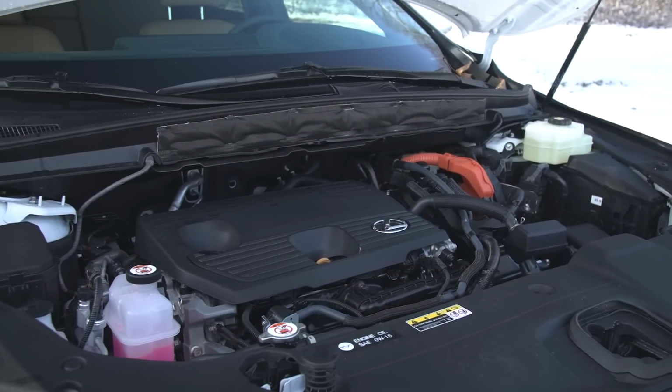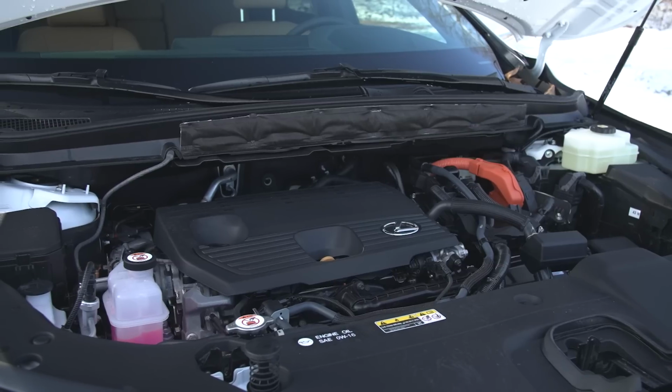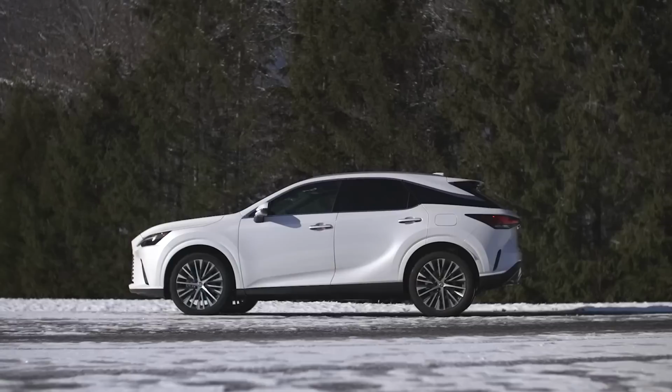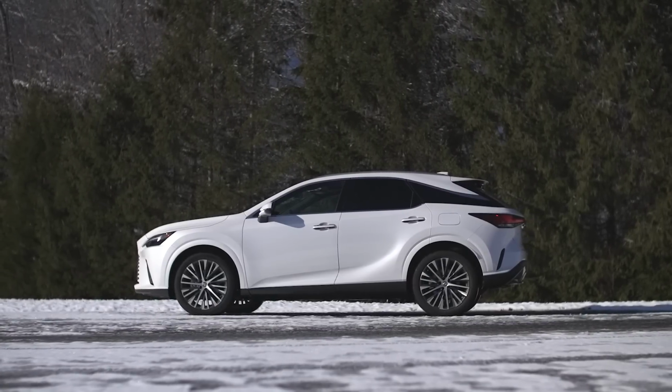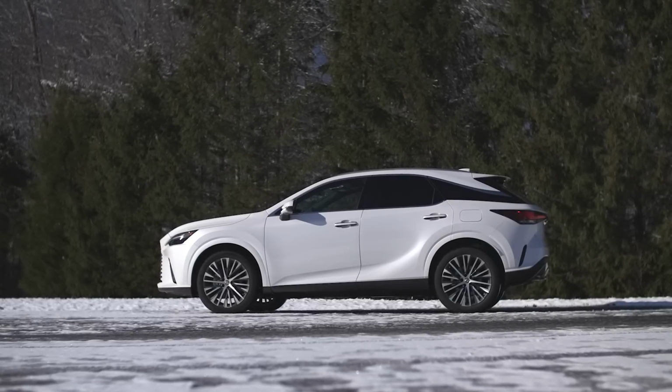But the big news is that this year it's no longer offered with a V6 engine, which was always super silky smooth, one of the SUV's best features. Instead, this RX gets all 4-cylinder powertrains that use either turbocharging or hybridization, or both technologies. And a plug-in hybrid is supposedly in the works, arriving at a later date. The new RX is about 2 inches longer in wheelbase than the previous generation, which should result in more room for rear passengers.